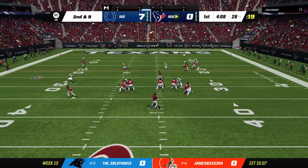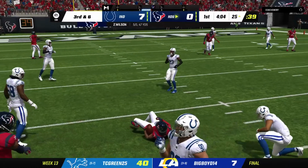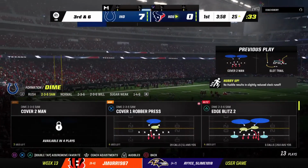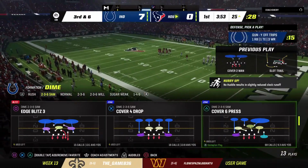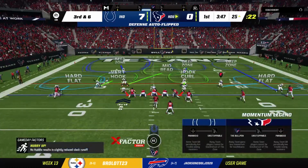On 2nd and 9, Wilson complete to Austin here over the middle. And he's going to get this down near the 25. And I think this is a route we'll see more of as this game goes on, because with his speed, they want to get him the ball in space on drag routes just like this. They want him to get the ball and run after the catch. Good job there, though, holding him for a short gain.